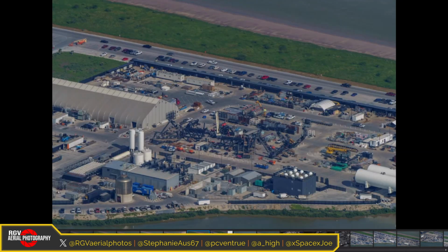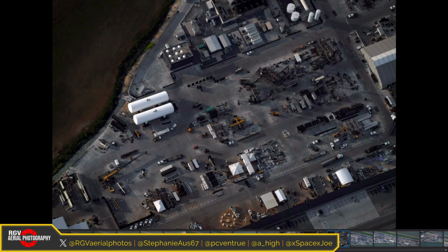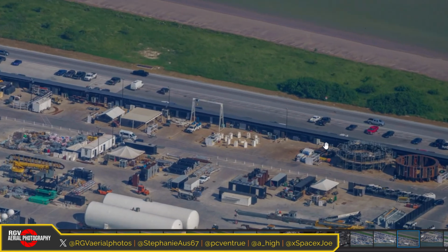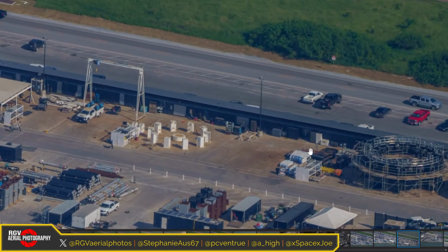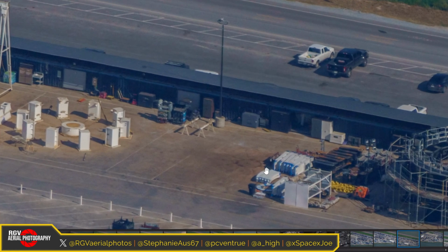Yeah, it went in sometime between Thursday, when NSF did their flyover, and by the time RGV had done this flyover. So it was there on Thursday morning still. So say 10 curved ring sections and 10 radials there.